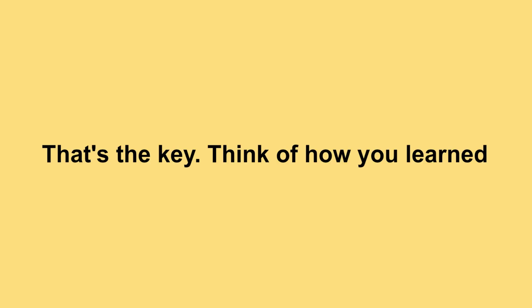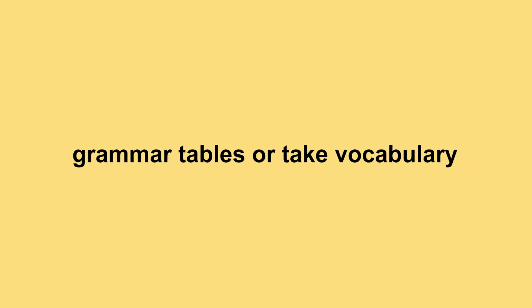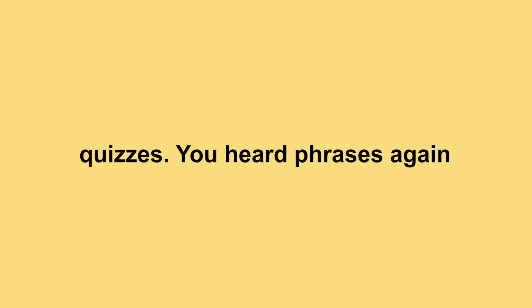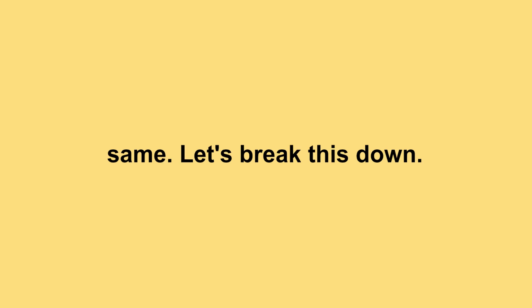That's the key. Think of how you learned your native language. You didn't memorize grammar tables or take vocabulary quizzes. You heard phrases again and again until they became automatic. English should be the same.